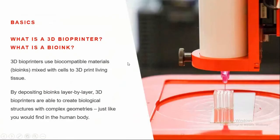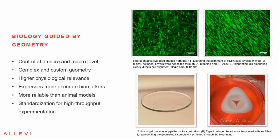And so what is a bioprinter? Just as the basics, a 3D bioprinter is basically a 3D printer, except instead of printing plastic, it prints bioinks and cells, or biomaterials and cells. And bioinks really are just materials that cells can thrive in, where they can consider that they're in an environment like the body. And a lot of times we say it's being able to print the body outside the body.